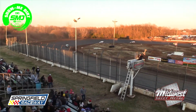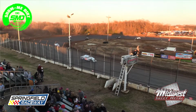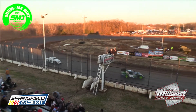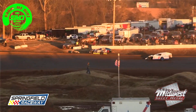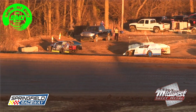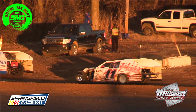So checkered to the air in this one. Tom Krankle will pick up the heat race win. Ortberg in second, and Succi rounds out the top three. So there you have it, heat race number 3 of the checkers. Succi in third, Ortberg in second, and your heat race winner behind the wheel, that DRT Machinery 92K car, Tom Krankle, picks up the win there in heat race number 3.